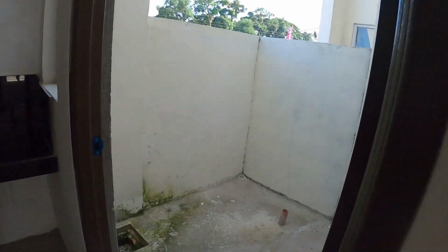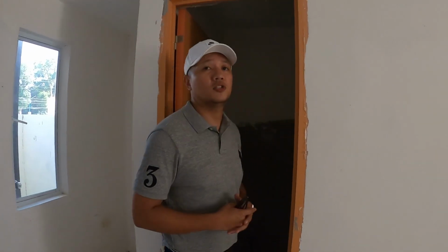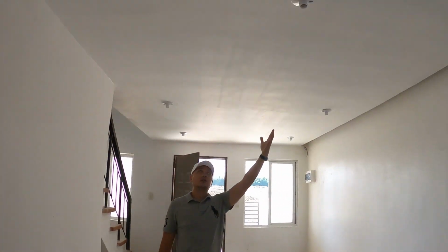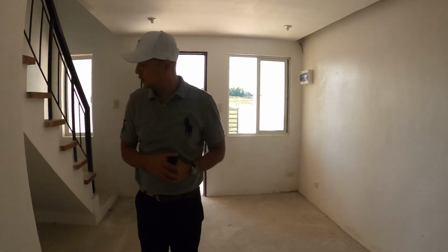So, meron din tayong, ito yung toilet natin. Mamaya yung actual deliverables ng toilet, ipapakita ko sa inyo. Okay? Yung ceiling natin is in-upgrade na yung ceiling. Later, papakita ko sa inyo yung actual deliverables ng ceiling.